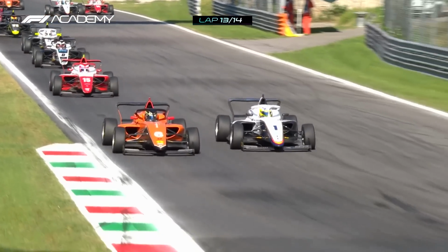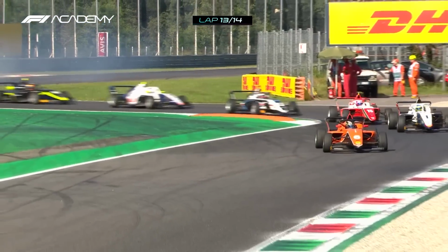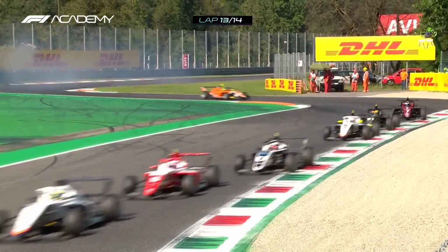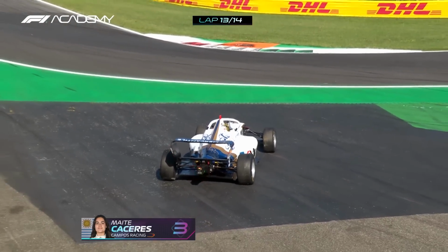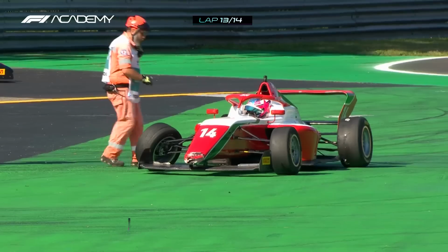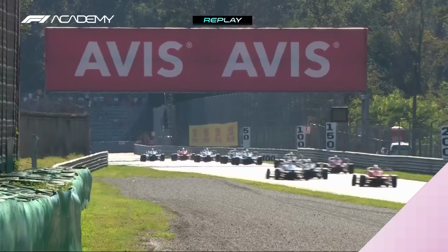And Al-Qubaisi and Nerea Marti going toe-to-toe once again. Al-Qubaisi having to take to the runoff area, but there's a big lock-up in the background as well. Maita Cáceres in the Campos off the track. Has she been caught up in an incident? I think she has. Chloe Chong with big contact.